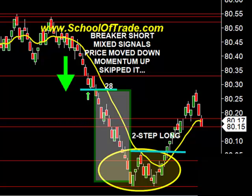So the second move that set up gave us some mixed signals. Price was moving down, but momentum dried up quickly and reversed back against us. So it gave us some mixed signals against our rules, which made it a higher risk trade. I chose to stay away from it. I skipped it. But boy, as you can see, the pattern worked out wonderfully. A good large handful of our members, though, grabbed it. So congratulations to all of our members who made some pretty good money on that one, too.